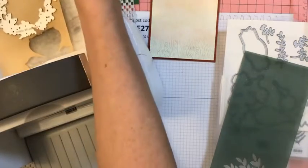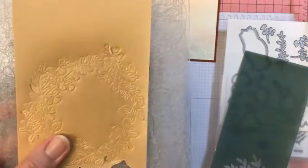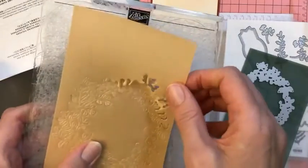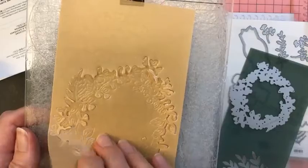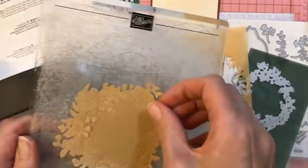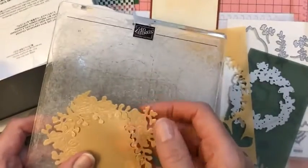So I'll just pull that out of there. Make sure it cut. Oh, that went all funny there. What happened there? Just see if it cut it. So if it didn't, I'll have to put it back in. It looks like it did. I think so.